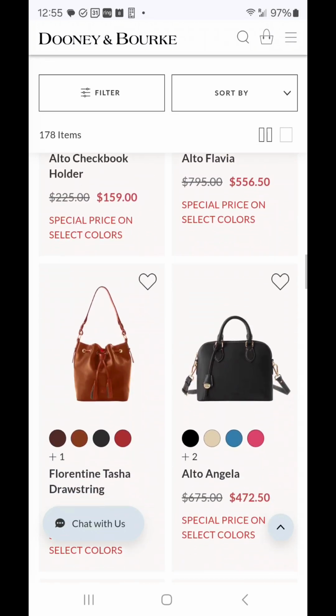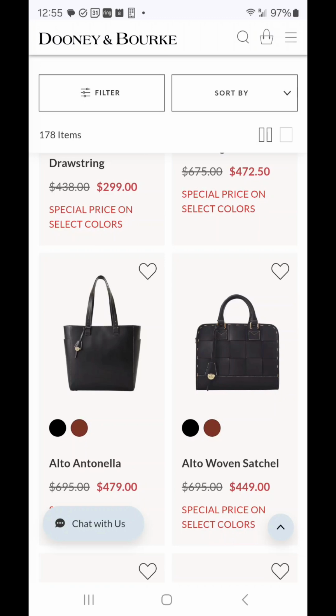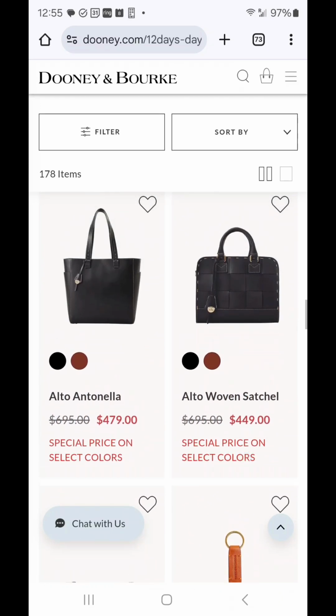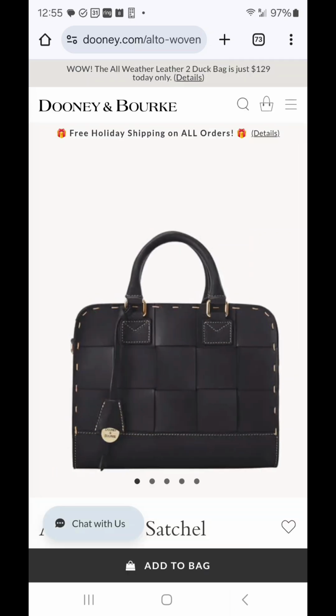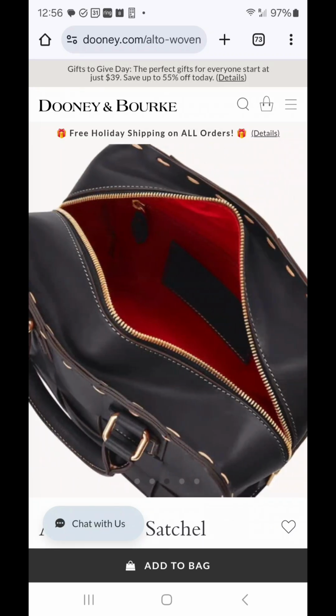The next recommendation that I have is, I want this Alto woven satchel, but I'm not yet ready to pull the trigger on it. I just think that the detailing of this is absolutely amazing. It's gonna have a little bit of a wide base. The zippers come down on the side, so you're not gonna, one, have a hard time getting in, and two, you're not gonna have to worry about your stuff falling out.